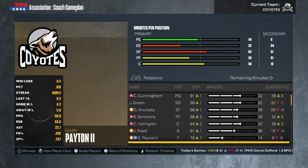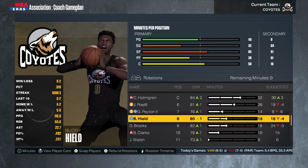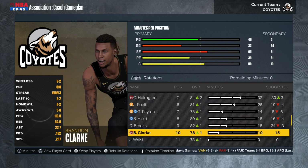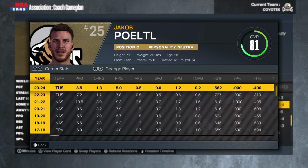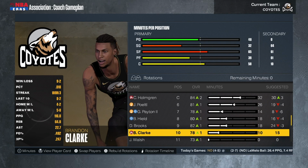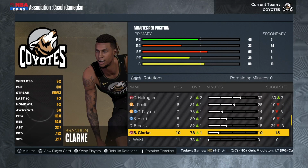However, I do think the bench needs a little bit of a change. So we've got Jakob Poeltl, Gary Payton II, Buddy Hield, Dylan Brooks, and Brandon Clark. And man, I think the move that I want to do, I talked about this a few times already, is I want to package Brandon Clark and Jakob Poeltl. So Jakob is a traditional 5, whereas Brandon Clark can play the 4 or the 5, but really the 4 because he's 6'8".